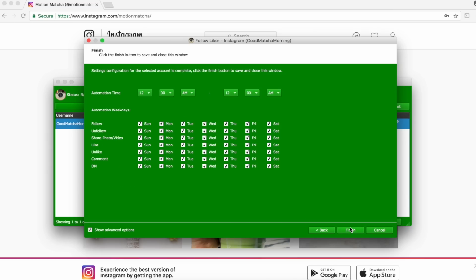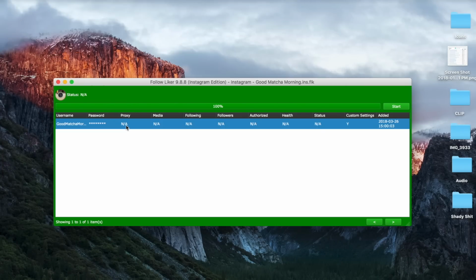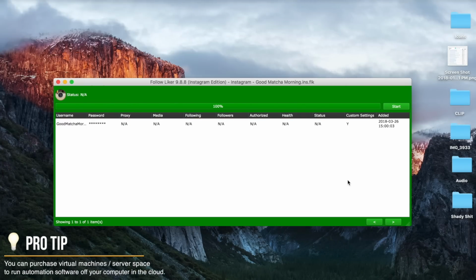I'll click on next. This is where you set up the time that you want the bot to run. For me, I actually let this run 24 hours a day. I'm going to click on finish, and that's it. You successfully set up your Instagram automation software. All you have to do now is click on start and let the software run in the background of your computer and you're good to go.